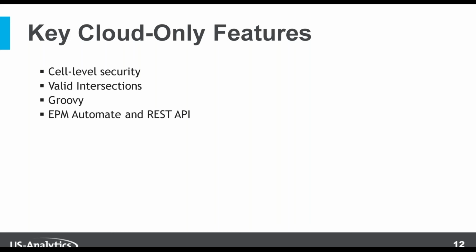The Groovy scripting language is a huge benefit that not as many clients are taking advantage of yet, but that's definitely growing. It gives you a lot more control over how data is processed within a form, and we've been able to achieve some very significant performance gains by replacing calculation rules with a Groovy equivalent. Okay, and then EPM Automate and the REST API. Again, additional EPM Automate commands are being released every quarter, if not more frequently, to allow you to automate so many maintenance tasks, even things like cloning one environment to another. That can be truly lights out and scripted now.